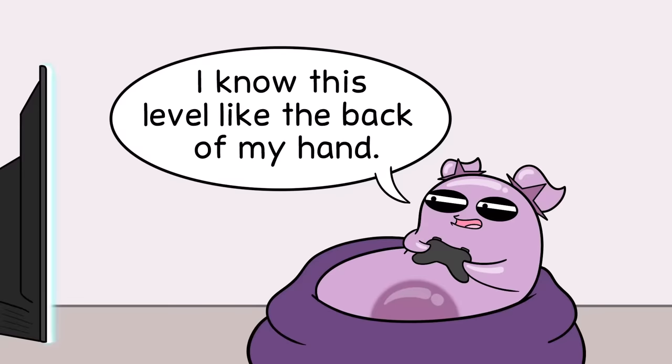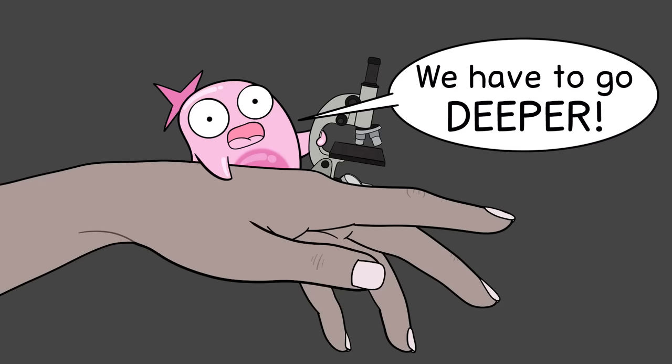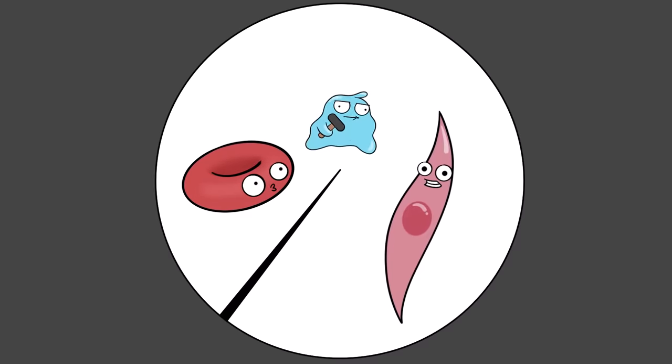Ever heard the phrase, "I know this like the back of my hand?" Well, it may make you question, do you really know the back of your hand? You can see skin, but not all the individual skin cells there. At least, not without a microscope. You can't see the cells underneath the skin, like red blood cells or muscle cells or bone cells.